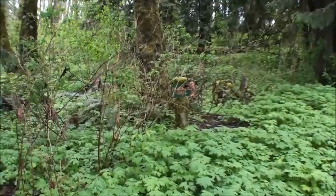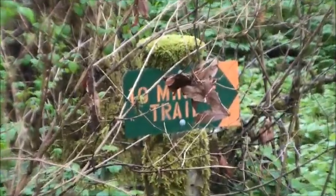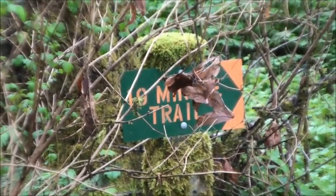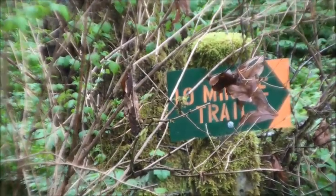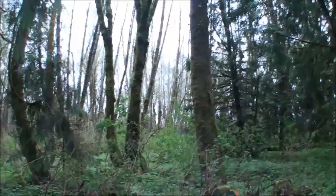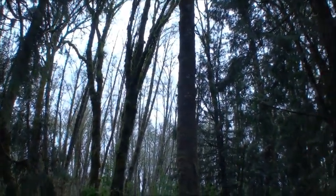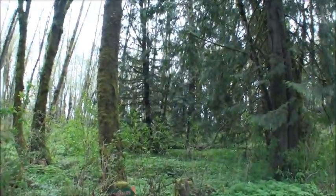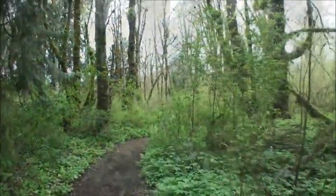And of course we're going to follow that sign there. It says a 10-minute trail, and if you wouldn't stop and look at everything, it'd be a 10-minute trail. But this here is for looking at the beauty. All the tall trees, branches. All this is just absolutely beautiful.